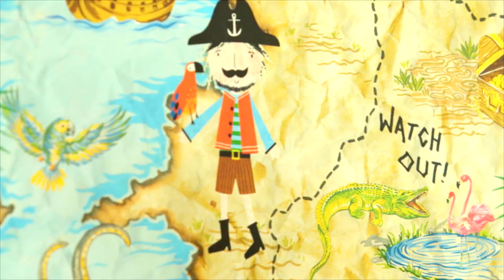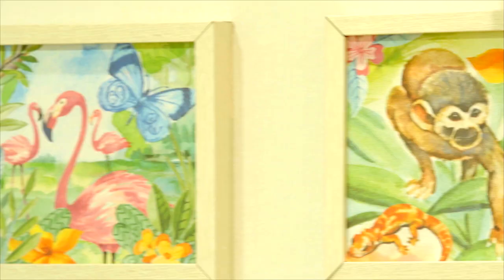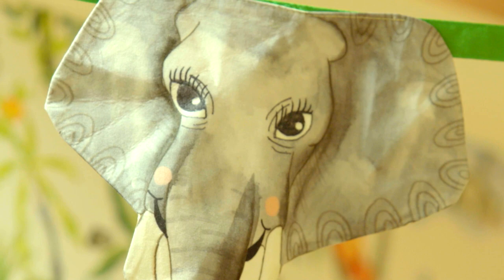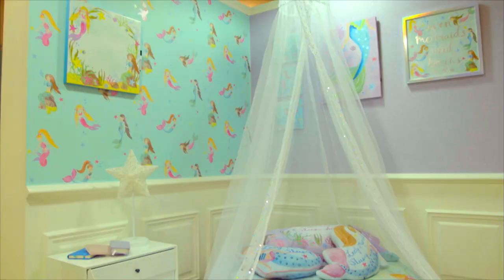Our pirates will guide you safely to exotic lands of coloured-filled jungles, where fantastic creatures like monkeys, parrots, flamingos and elephants come to life. Beware of the pirate ghost ship, who may try to steer you off course. If you stick to the rules and follow the map, you will not need to walk the plank.